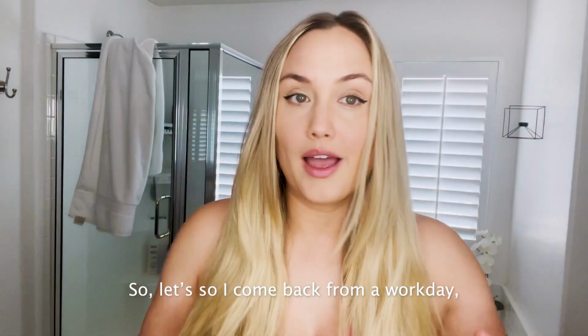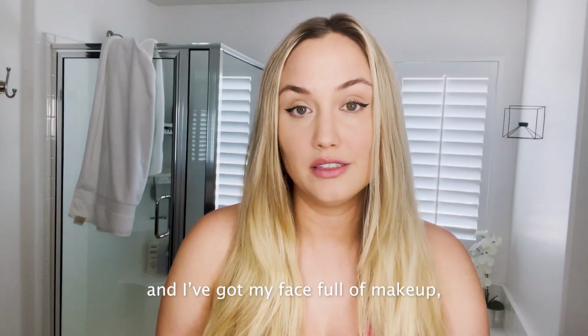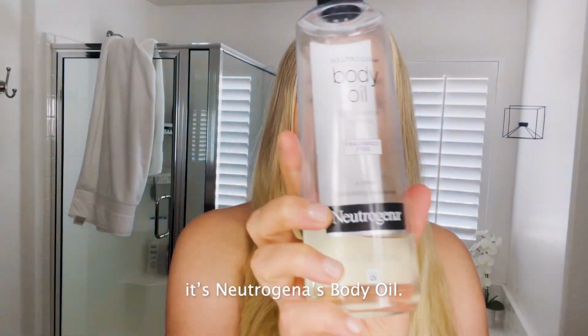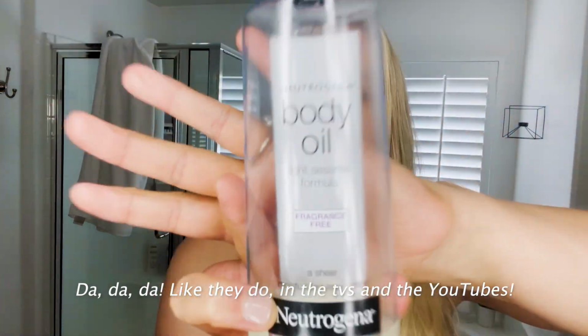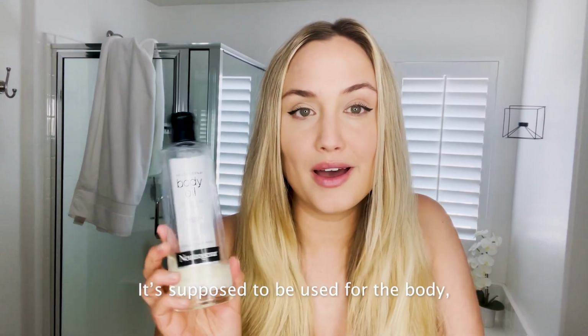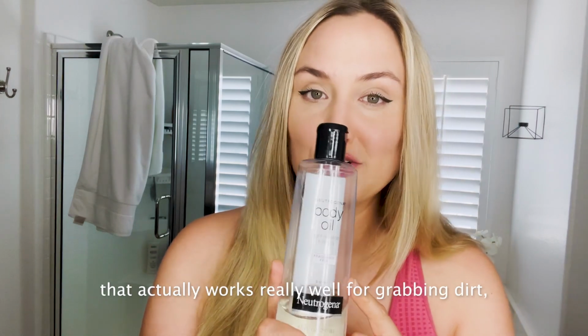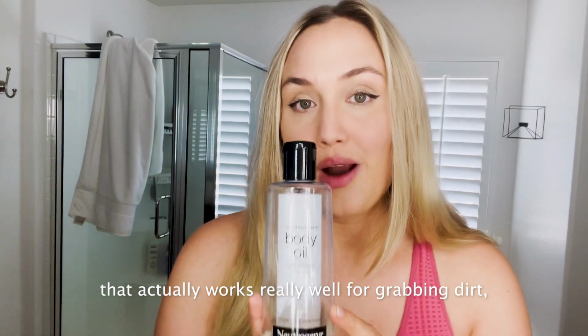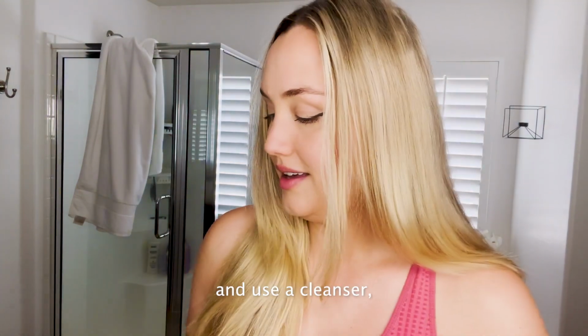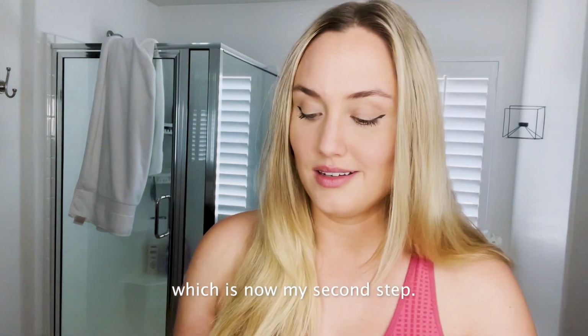So let's say I come back from a work day and I've got my face full of makeup. I usually go straight to this, believe it or not, Neutrogena's body oil. Like they do in the TVs and the YouTubes. Very important, fragrance free. It's supposed to be used for the body, but I actually use it for the face. And according to Dr. Dre, there's an ingredient in here that works really well for grabbing dirt and removing it off the face. It is rinsable from what I understand. It might not rinse off entirely with water, but once you apply this and use a cleanser, which is now my second step.